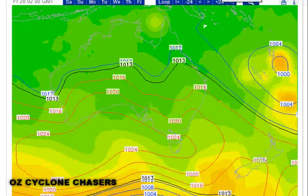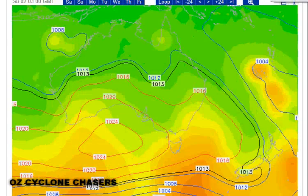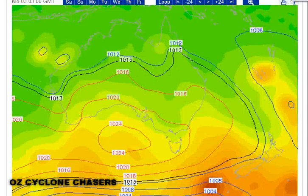Then as we head to day 7, we see the system stalling, and that's probably in response to the ridge trying to build underneath, but overall the ridge doesn't take hold of the system. And as we head into days 8, 9 and 10, the system stays quasi-stationary or just continues moving in a southeast direction. So really at this point in time none of the model guidance puts this as a threat towards Queensland whatsoever.